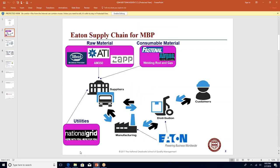So our MVP has a pretty simple supply chain as far as the product that we're talking about. We have raw material that comes in, and we have three raw material suppliers. And then we have consumable materials from a warehouse like Fastenal or something like that. And then we have welding gases and consumables from a welding point of view, and those come from Airgas. Those are our main material suppliers for the product.